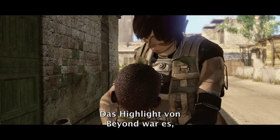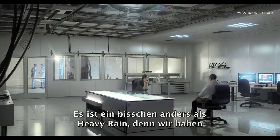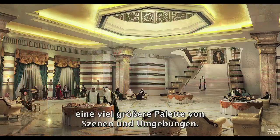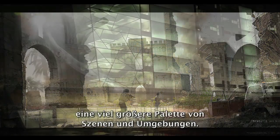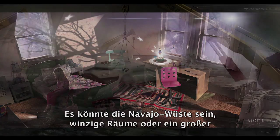The highlight of Beyond was to go through an epic journey with Jodie, spanning 80 different set pieces. It's slightly different from Heavy Rain. We have a much bigger palette of scenes and environments. It could be a Navajo desert, tiny rooms, huge complexes.